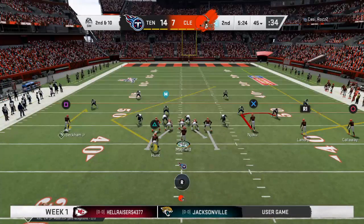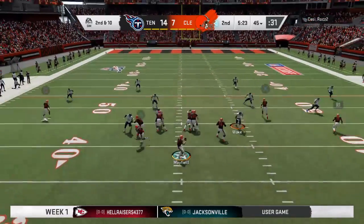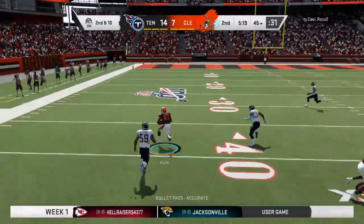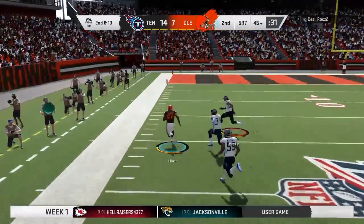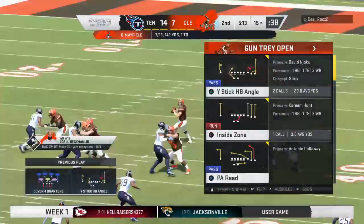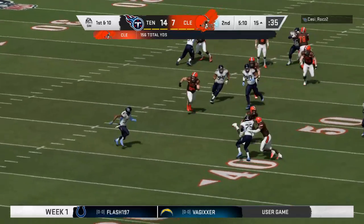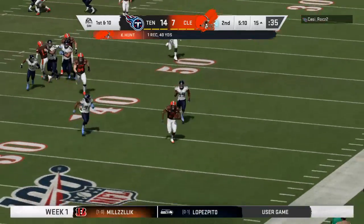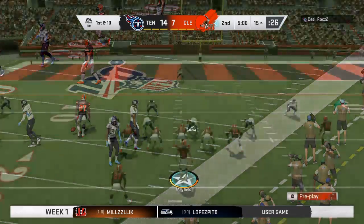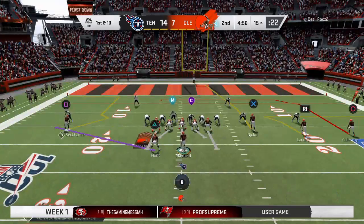After the incomplete pass, here now is 2nd and 10. Watch the curl. Here's Mayfield, throw left side, complete. It's Hunt. And they're going to have this all the way down deep into Tennessee territory. A big change in field position there. That's 40 yards on the catch and run. 1st and 10 at the 15-yard line.